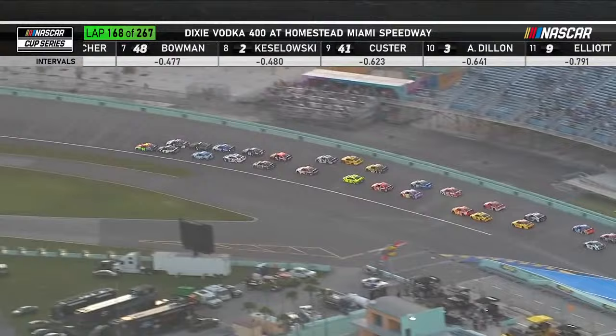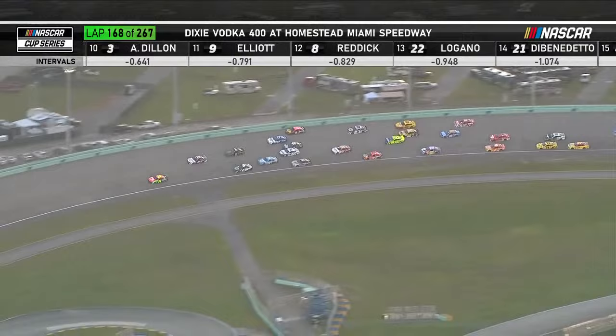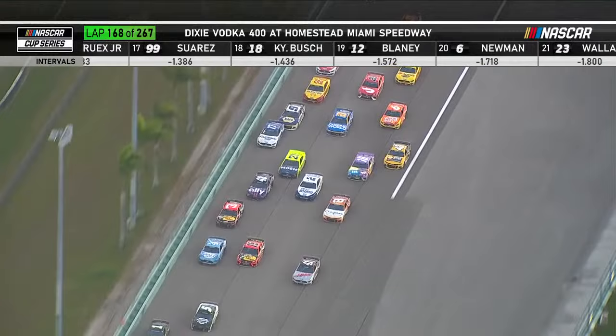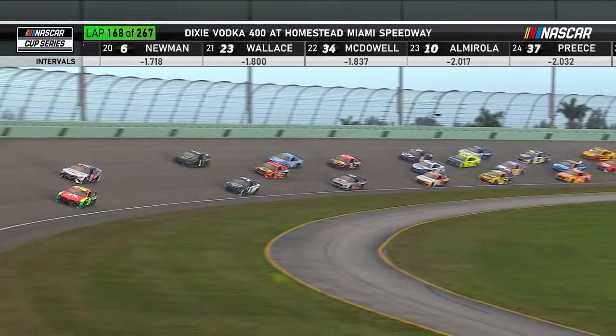Kurt Busch is wanting to go to the outside of the 11. Five wide off of turn two. Chris Buescher gets loose. Man, what a move by Austin Dillon. Here comes the 19 on those new tires through the middle. Martin Truex Jr. Dang, those tires are huge. Sure are. Kyle Busch loose right in the middle of everybody.